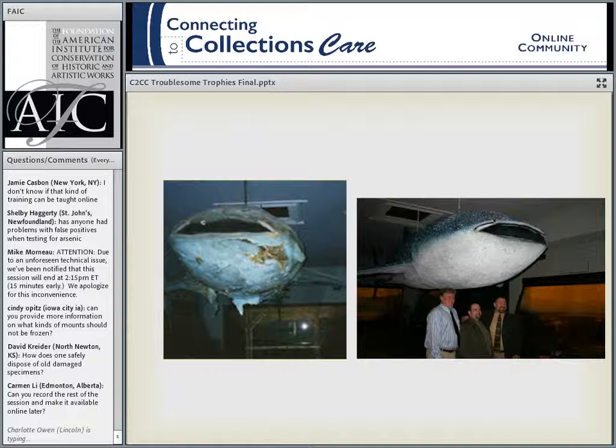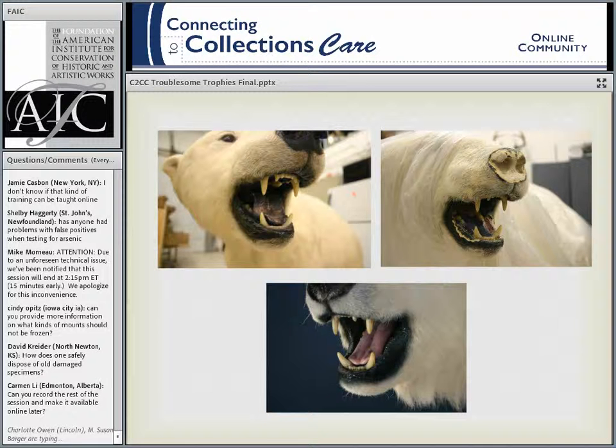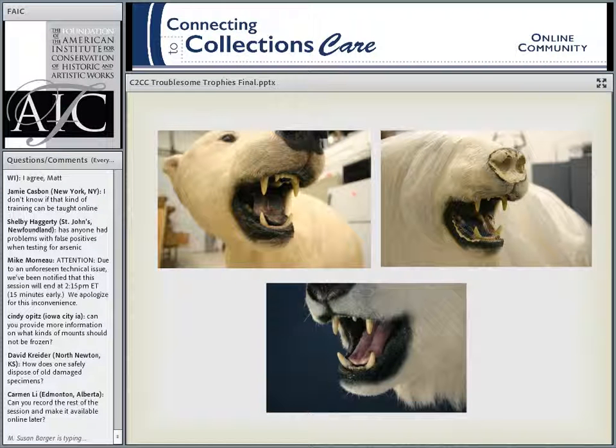Here's an example of a skin repair. It's not the same object, but it's just showing you something that could be done on a heavily damaged piece. Whether you would want to do this is very debatable, so I'm not going to talk more about it. It's just an example, and I'm rushing through because we just found out we have to end at 2:15.